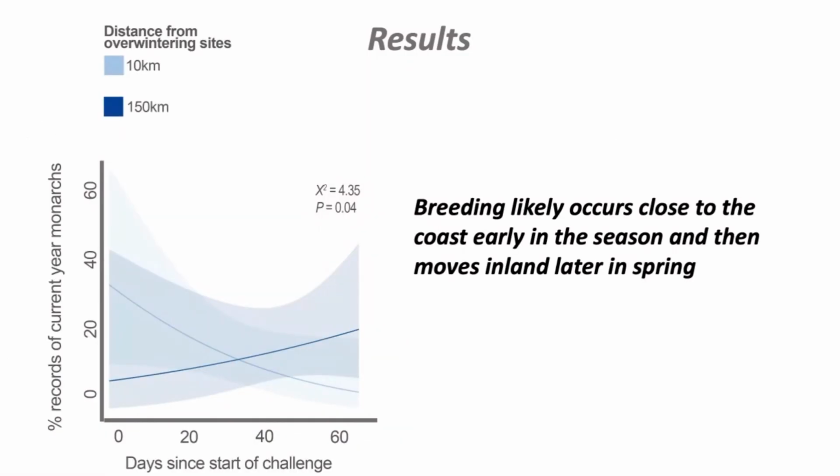And again, there is this relationship between space and time for these observations. This is a similar figure to what I just showed you. Again, the x-axis is the time since the start of the project, so you can think of that as calendar date. And then the y-axis is different.